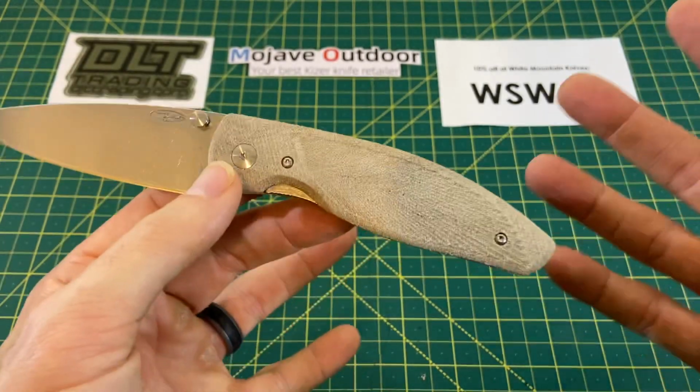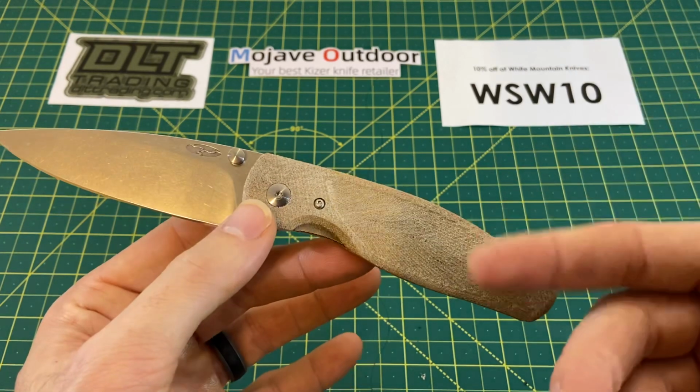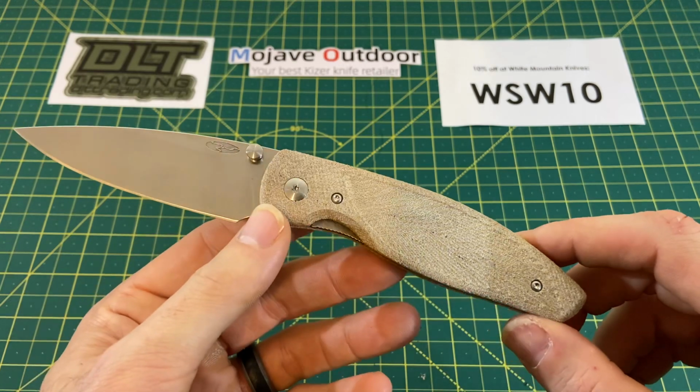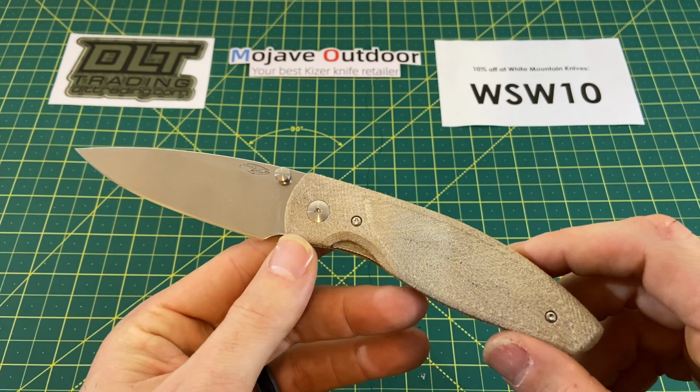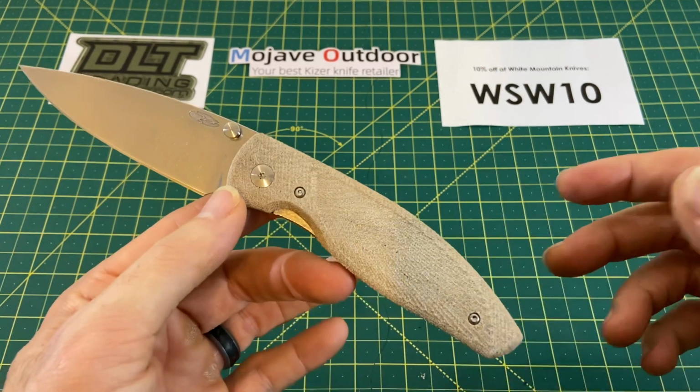What I really want more than anything are the new titanium scales that TRM's making. Their stuff is always hard to get, though. That's the biggest drawback with TRM, is it's a headache to try and get new scales or just a knife from them in general, through no fault of their own.